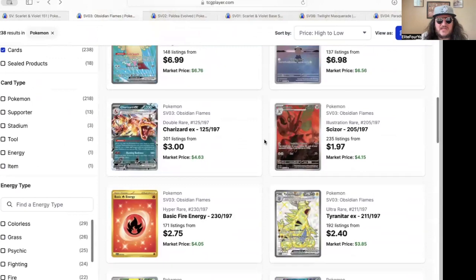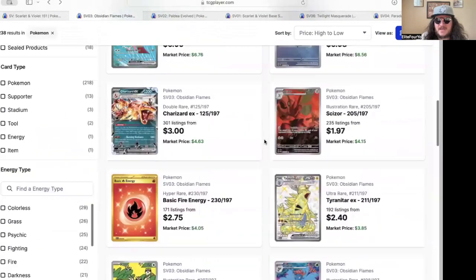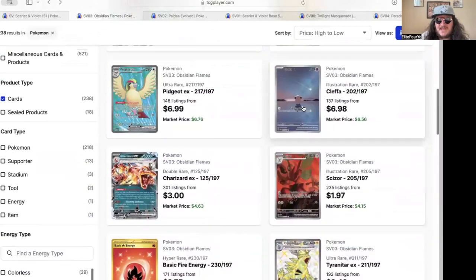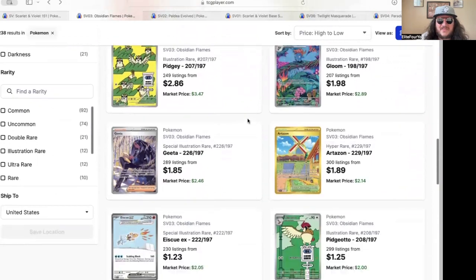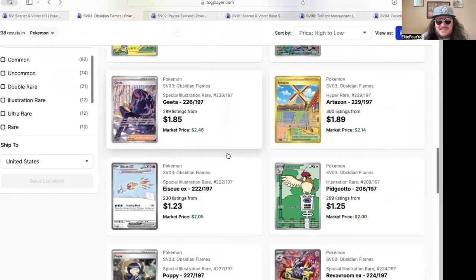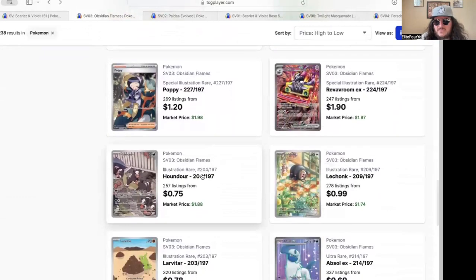Scrolling down here, the illustration rares are just nothing to get excited about. Even this Scizor here is only a few bucks. Clayfa, really nothing great. Gita is the trainer card. It just isn't doing it. Scrolling down, Revavroom, Houndour, even this cute Lechonk card is only a few dollars.